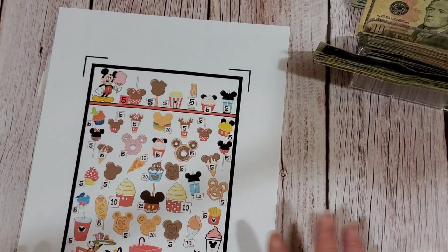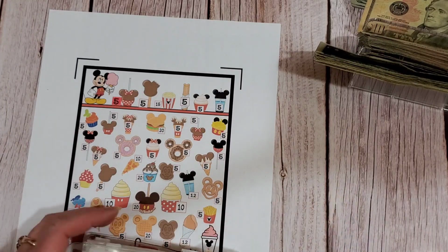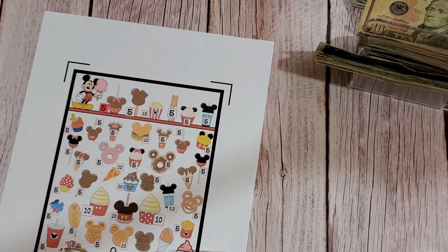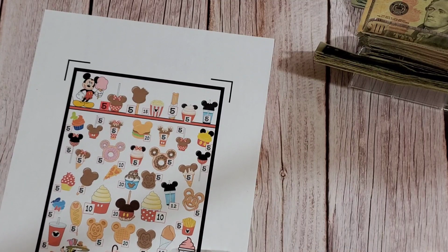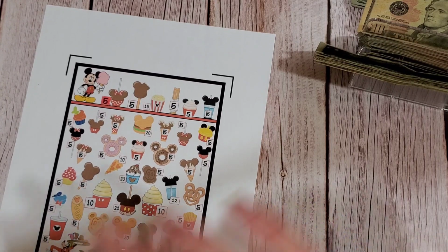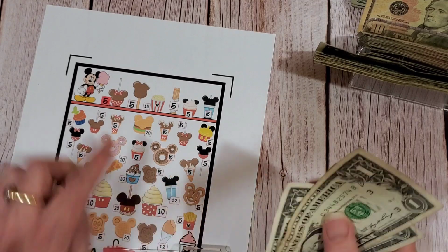Okay, so now we have Donna Powered by Creativity. And this is a Disney food challenge. I don't have an envelope. I did put it in here. I think it's this one. Let me make sure. 1, 2, 3, 4. Yep, it's this one right here.